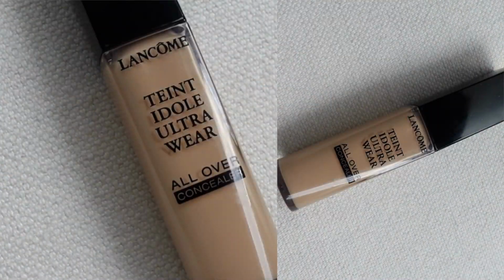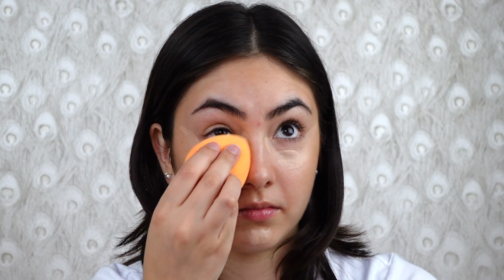For my concealer slash highlighting product, I'm using the Lancôme Teint Idôle Ultra Wear All Over Concealer in the shade Buff. This is newer in my collection and I already love it so much. It is, I would say, medium coverage. You can use this all over your skin. And it is very lightweight, so I'm going to use it as my highlighter and concealer, 2-in-1.